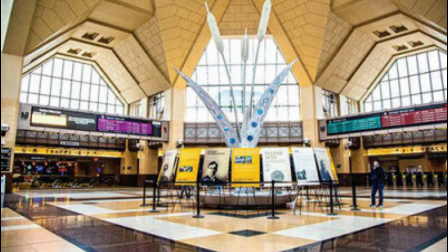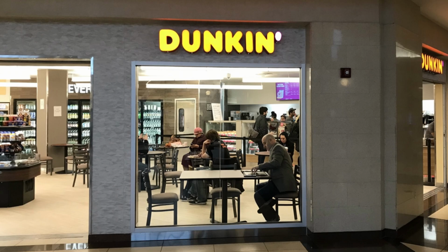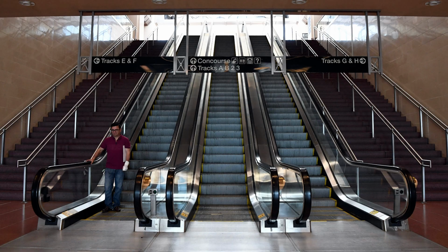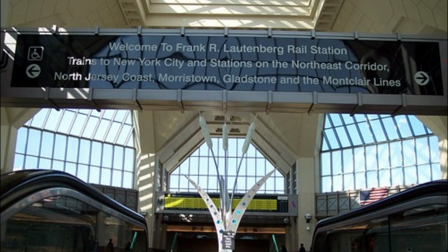The station houses a ginormous concourse, multiple convenience stores, a customer service area, a gigantic parking area, and a whole bunch of escalators and ticket machines, and of course, access to all train lines. Sounds more like a combination of a mall and a railway station if you ask me.